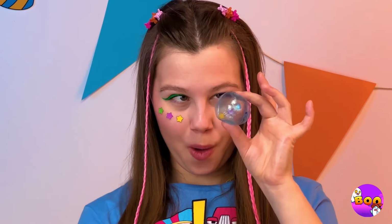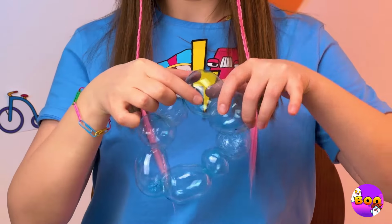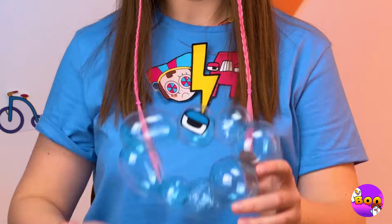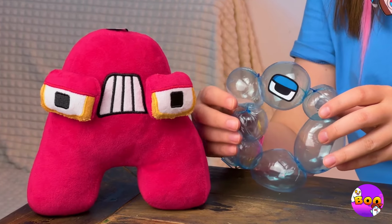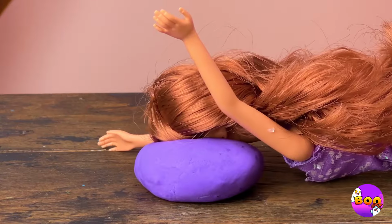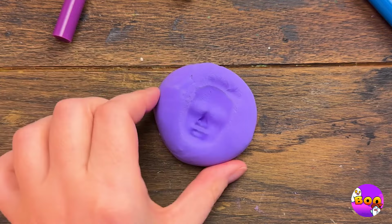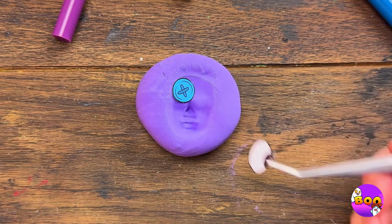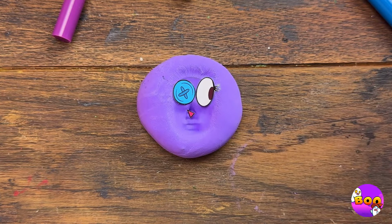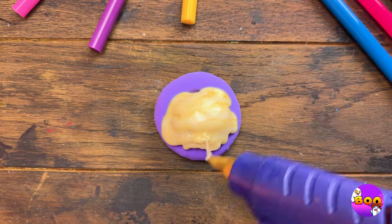Why don't we stack them together? Twist them up into a circle, and it's... Pomni's friend should watch where she's going. She certainly leaves an impression. Why don't we put a new face on things? Fill it up with glue.